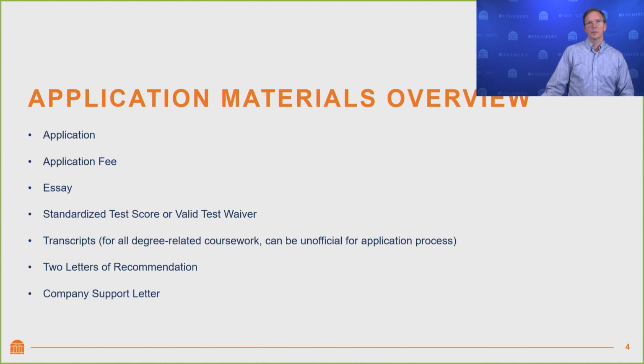We do require transcripts, but it's important to note that for the purposes of our application, they do not have to be official transcripts. We will accept unofficial transcripts in the application process. If you are admitted and decide to matriculate at Darden, then you would need to submit an official transcript.